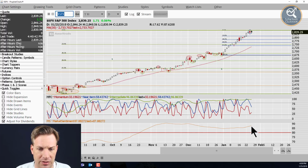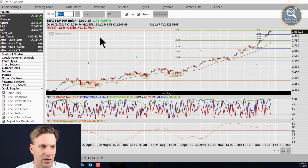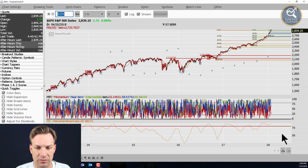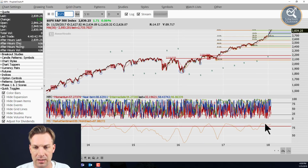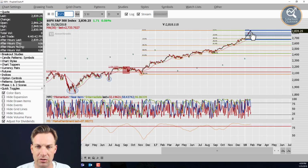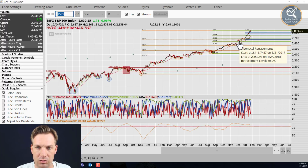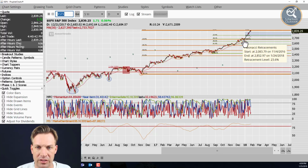Market sentiment's very high too, setting up for a divergence itself. It doesn't look so much there, but when you scale it out and give it some perspective, you can see we're obviously to much higher highs than we were. You can see back here in November is where the market sentiment peaked, and we're obviously to much higher highs now. So that divergence, in fact, the low point in between that divergence, you can kind of say would be these lows here, where my cursor is.